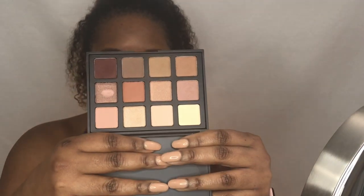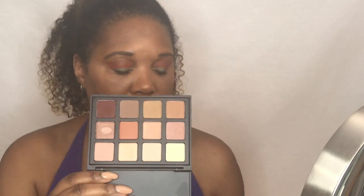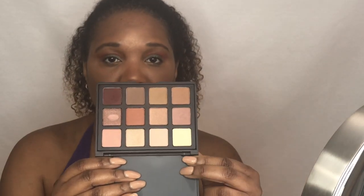And let's see if I can find that. Here it is. So this one is by Morphe, and this is a nude palette as well. And again, same deal with the colors. And for me, my personal preferences, I like to get a mixture of not only shimmers, but also matte colors because that's going to help me with the transition color.